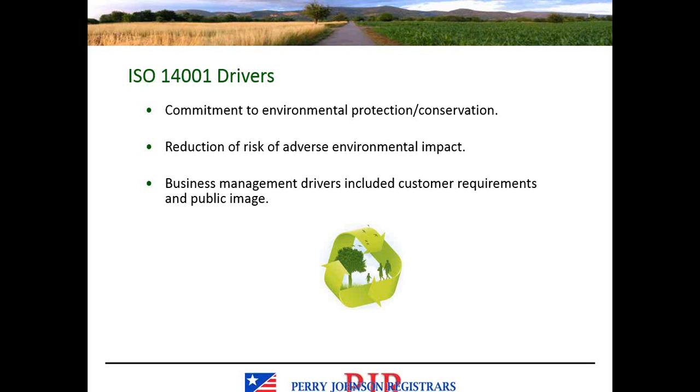So this new version really drives that home, especially with the requirement to look at the life cycle perspective, which we'll get into. Then we have the reduction of risk of adverse environmental impact, and then business management drivers included customer requirements and public image.